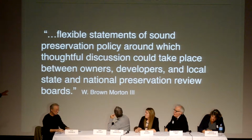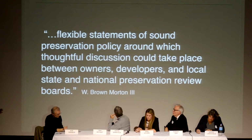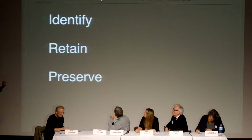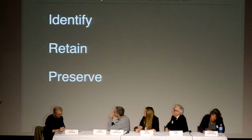So this is W. Brown Morton III, the guy that wrote these things. There are 10 standards. I don't want to go into the whole thing, but the idea is that there are a flexible group of 10 principles that are applied to the rehabilitation work. There can be some arm wrestling over exactly what works and what doesn't, but in the end, everybody usually comes to an agreement. And this is what they're based on: identify the character-defining features of a building, that is, something that makes a building what it is, retain what you can, preserve the integrity, and what I don't have up here is replace in kind if you can't fix it. Simple stuff.